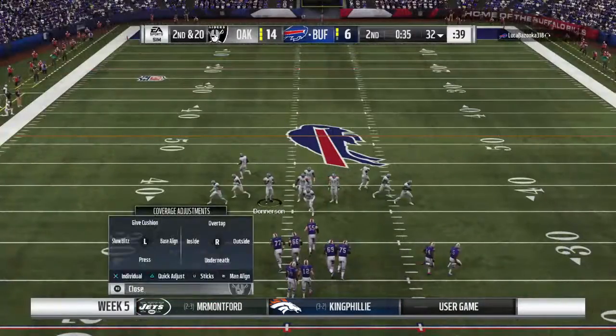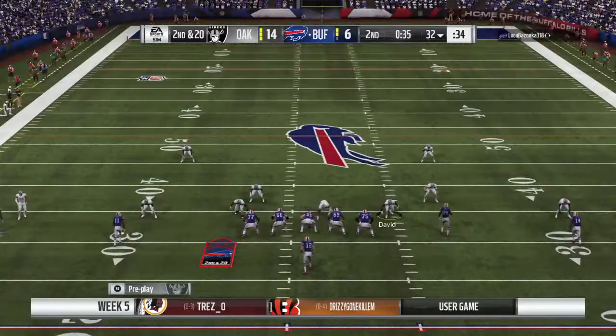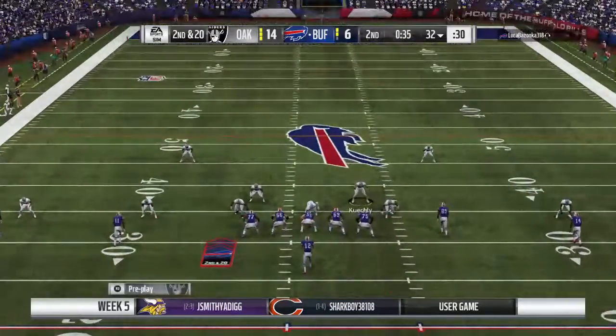And the job becomes twice as difficult now. After the sack, it's 2nd and 20. Hurry up, here we go! Blue 90! Blue 90!